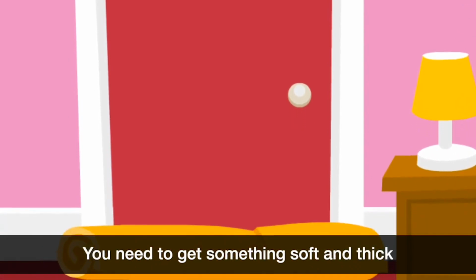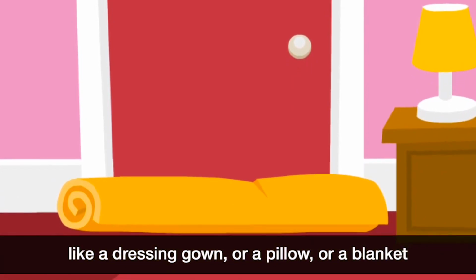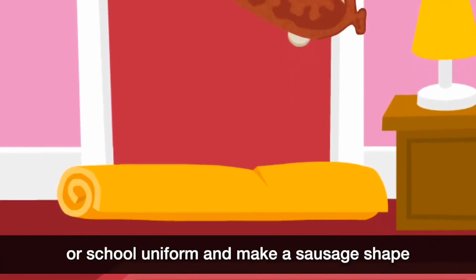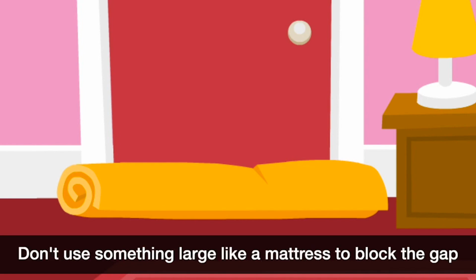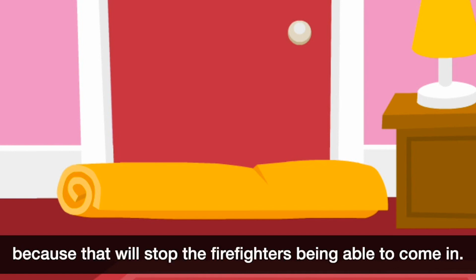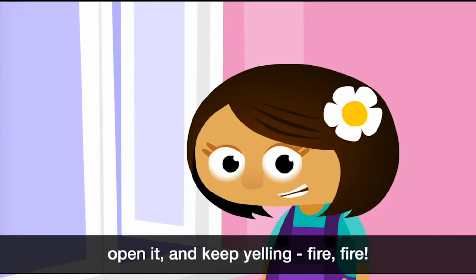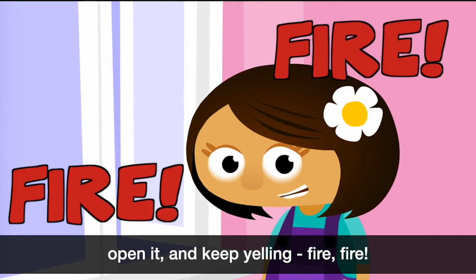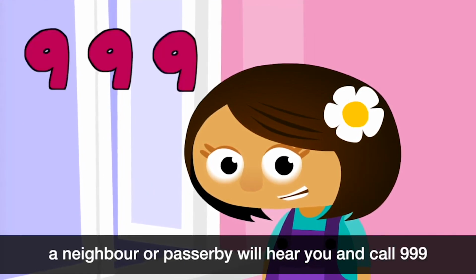You need to get something soft and thick, like a dressing gown or a pillow or a blanket or school uniform, and make a sausage shape and block the gap. That way the smoke can't come in. Don't use something large like a mattress to block the gap, because that will stop the firefighters being able to come in. So then you'd go quickly to a window, open it and keep yelling, "Fire! Fire!" A neighbour or passerby will hear you and call 999.